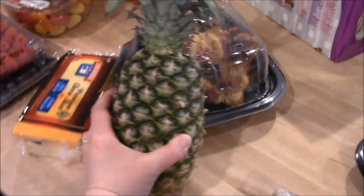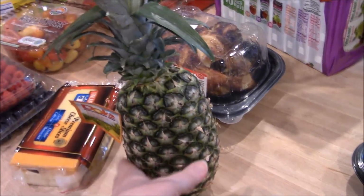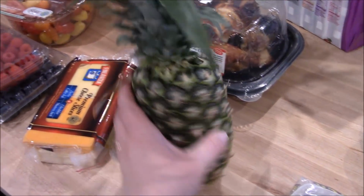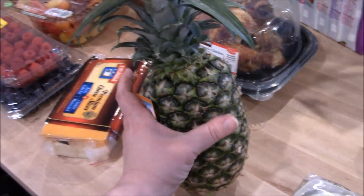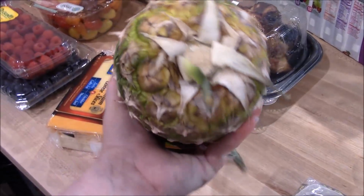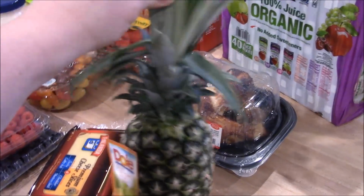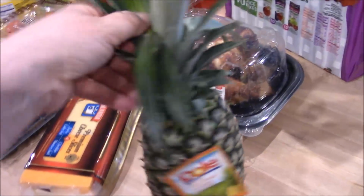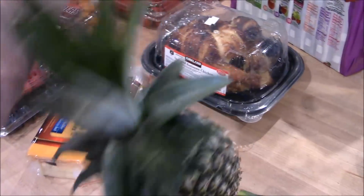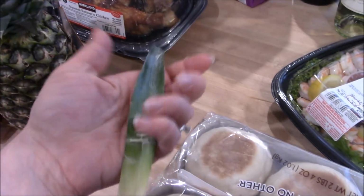I also picked up a pineapple. These were on sale for $2.99, I believe, and they're actually really good ripe pineapples. If you don't know how to tell what pineapple you should get, turn it over and smell it. If it smells like pineapple, that means it's ripe. And then the other thing you can do is try to pull out one of the fronds up here, and if it pulls out easily, that means it's ripe, which it does. So that should be a good pineapple.